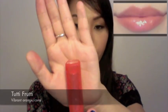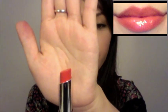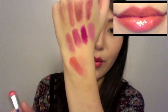So the next one is Tutti Frutti. This is a really pretty corally orange color. When I first applied it for the very first time, I didn't really like it because it didn't show up that well on my lips. But after the first few applications, like right now, it's showing up like a really vibrant corally orange color. Well, that swatch came out really weird. It's all slanted and stuff, but hopefully you can tell it's much more orange than the other ones.